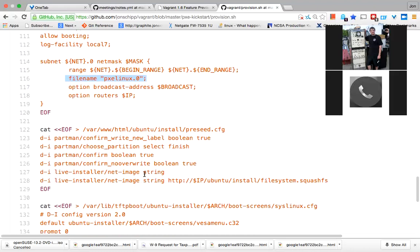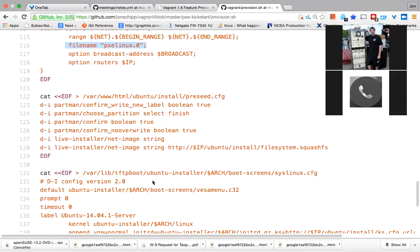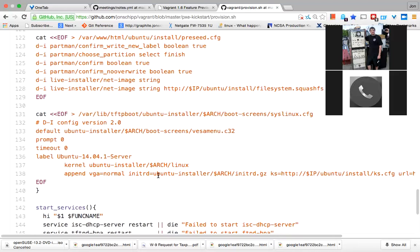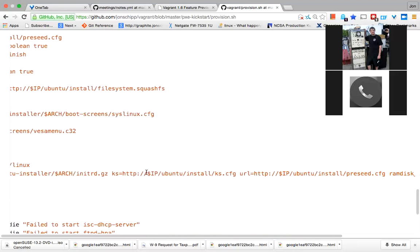That file has a list in the menu, the vesamenu.c32 from Syslinux, which tells it where to boot the next thing you want to boot. In this particular case, we want to boot Ubuntu Server. It tells you where the kernel is, in this directory that we downloaded it to, and then the options you pass the kernel, which are just IP addresses and stuff of my system.